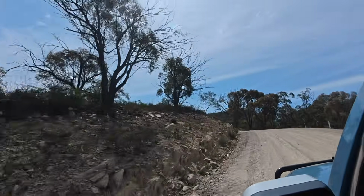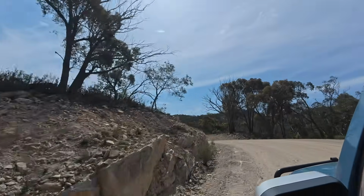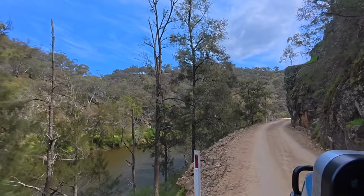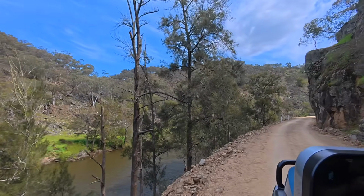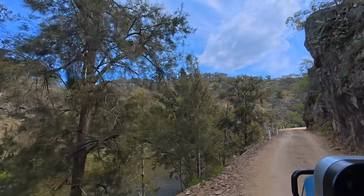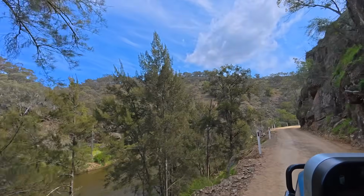So I don't know when the last time it rained here was, but even the roads coming in were super dusty. Alright, so we've just come along here now. We just found this really cool narrow section. It's probably the narrowest we've had so far.